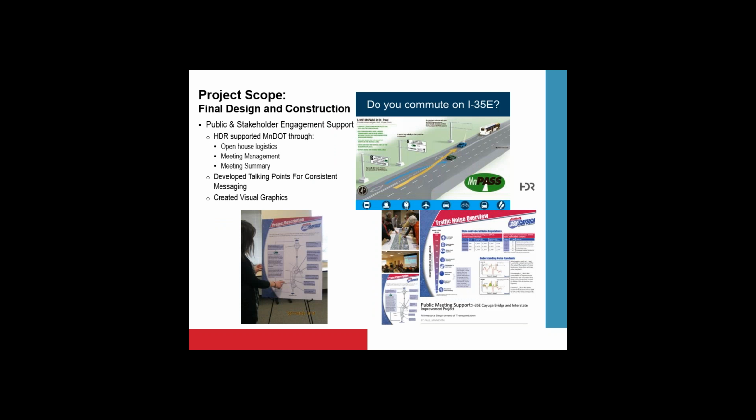More project scope stuff that was maybe a little more unusual. It's becoming more and more a part of your typical MnDOT and other agency projects, but we feel that this was some of the beginnings of it in a lot of cases, where it's MnDOT's project. The 35E project was MnDOT's project, and they're the face of the project, along with the other agency partners, St. Paul and Ramsey County.